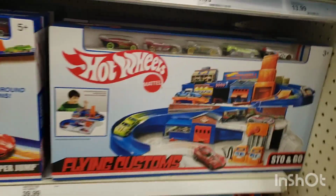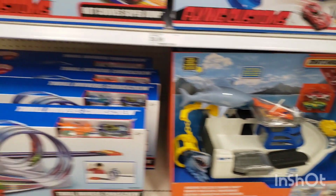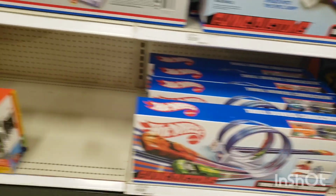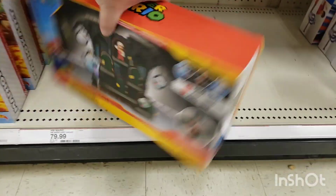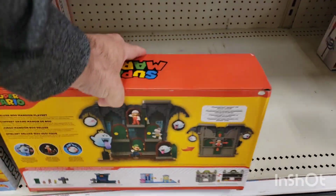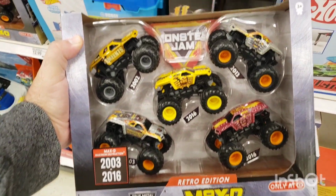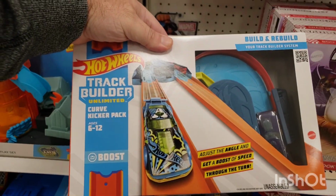Pretty much the same all around. Let's see, here they have the Marine Rescue Shark Ship. Here's another Hot Wheels Flying Custom, and here is a Super Mario. Let's see, I'm not sure if this one belongs here. Here's another Mario Kart. Pretty cool. Here they have some Monster Jam. It's like they have different years and stuff like that. Pretty cool. Over here they have these Hot Wheels Track Builders.